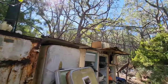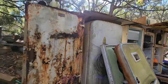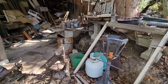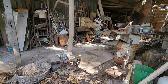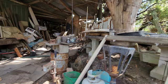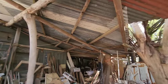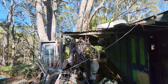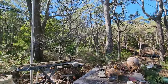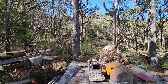Wow. It's just everything everywhere. Some old lamp. Some old sewing machine, a clamp of some sort. It says it's a drill. It must have been a drill. Wow. Oh, look at these. Some electrical wires everywhere. I wonder where he had his generator. I don't think I've seen that. I could have quite easily passed it.